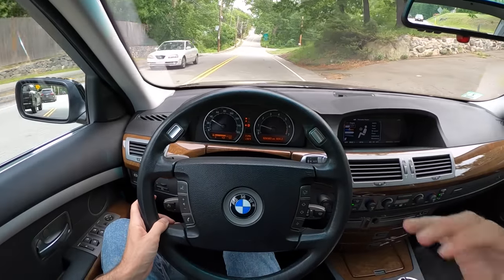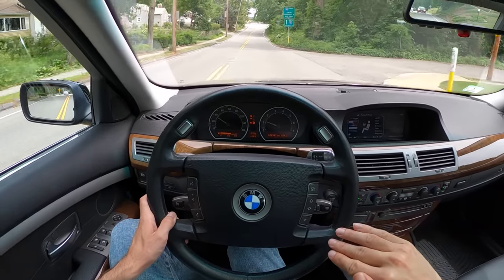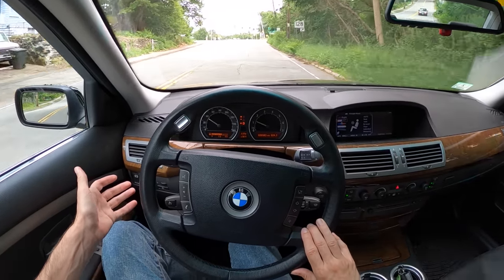And for me, early Bangle BMWs are something that I just put my foot down against for so long. And here we are, and here I am, expressing a little bit of love for this thing because it drives pretty, pretty, pretty well.